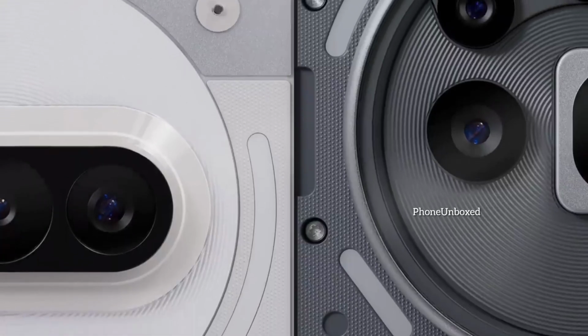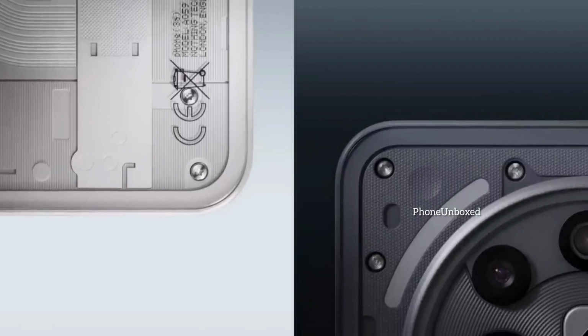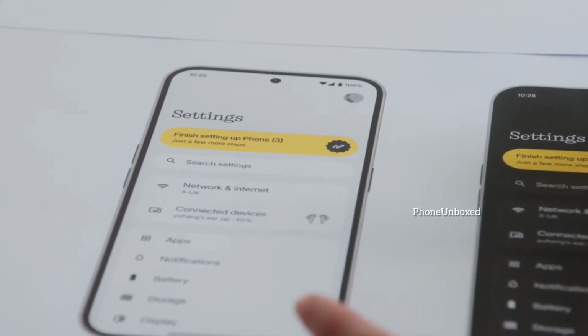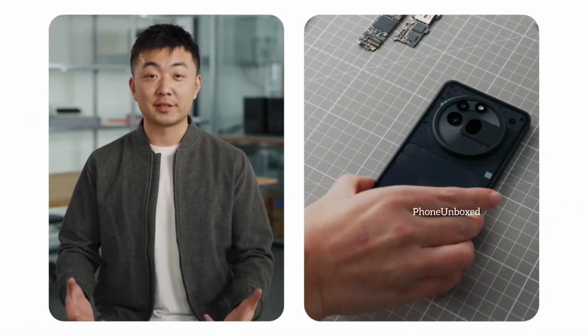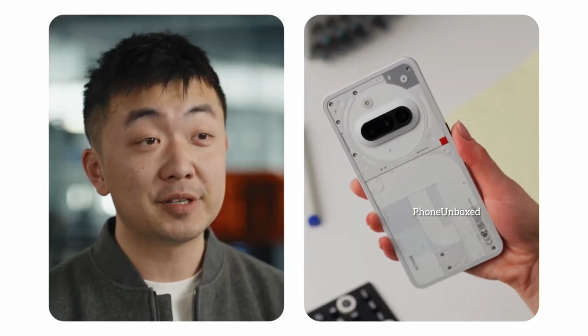Additionally, the brand's signature Glyph interface is expected to remain, offering unique LED-based notifications that have become Nothing's design trademark. While complete Nothing Phone 4a Pro specifications remain under wraps, the leaks already suggest a balanced upgrade. More concrete details are likely to surface as the official launch gets closer, giving users a clearer picture of what to expect from this much-anticipated model.